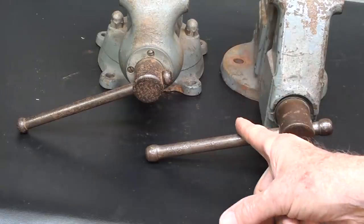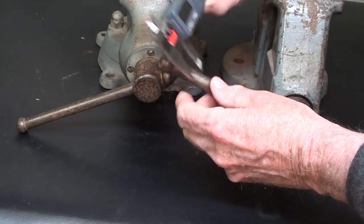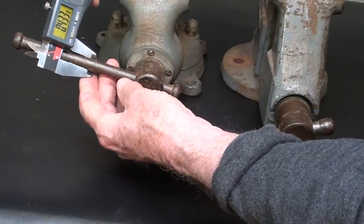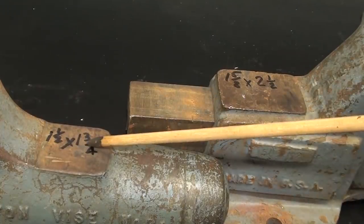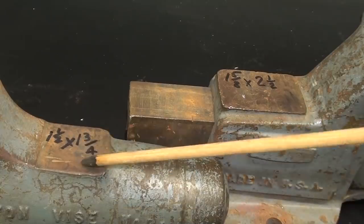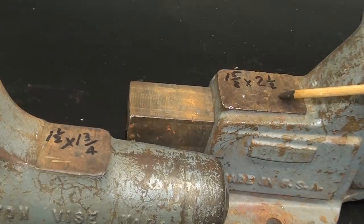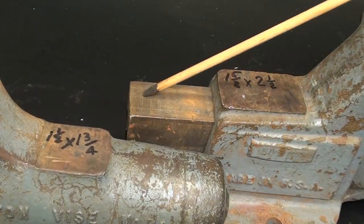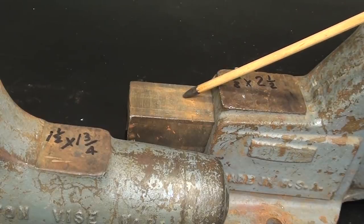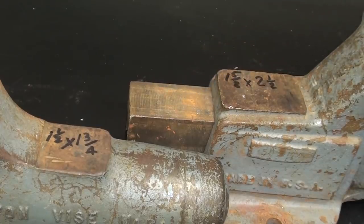Both vises sport handles that are 7 inches long, but the Columbian is 1/2 diameter, and this is a little less at 7/16. All vises have a little pounding area on the back, we generally call it the anvil. The Wilton is pretty small at 1.5 by 1 3/4, the Columbian a lot larger, 1 5/8 by 2.5. But one thing you have to watch for in a big shop where people do a lot of hammering is that some of them will hammer back here. That is not an anvil, it is not meant to be struck. I have seen several that are split.